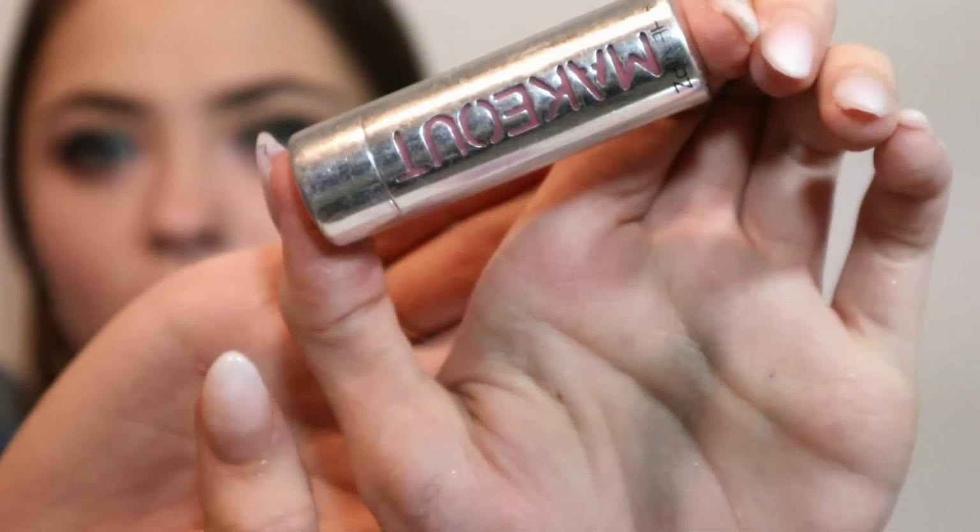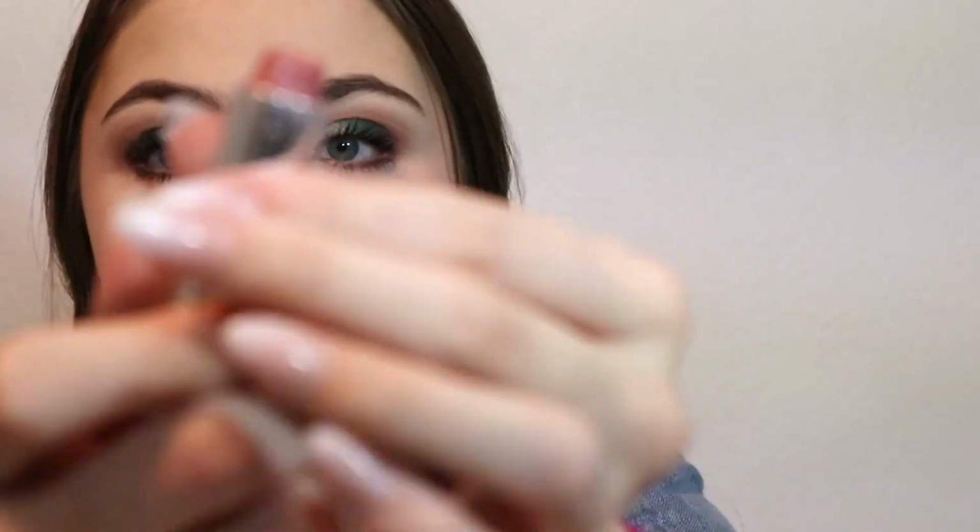And then in the center, I'm going to use the Hemp's Make Out lipstick in, doesn't have a label, but it's a really nice pale pink. And I'm just going to push that in the center. This is the color of it. It's kind of melted, but I'm just going to put that in the center and bring a little bit more light to the middle of my lips.